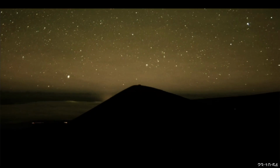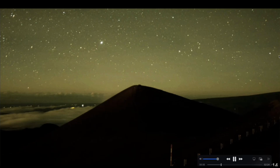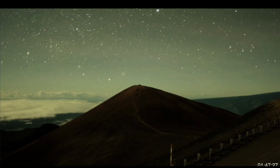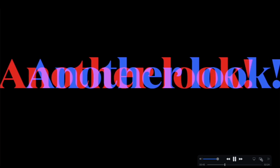Big orange glow of light just kind of spans across the sky, and it appears to be kind of sweeping across the sky. And it lasted, believe it or not, for 10 minutes. It didn't just appear real quick and disappear. That lasted for 10 minutes.